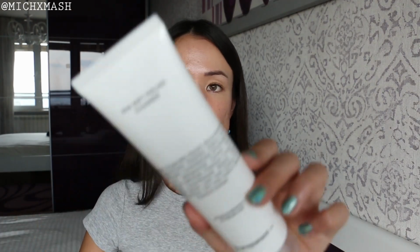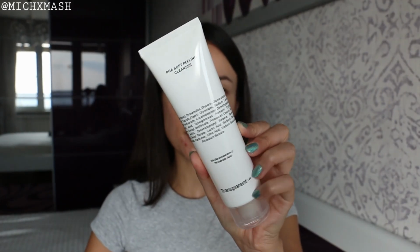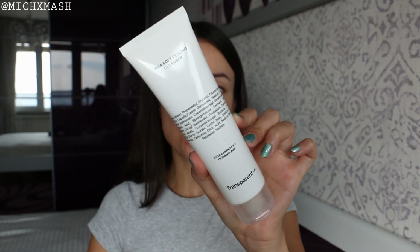3 are mostly for me, and then one's for my husband and one is shared with my husband. So let's get right into this haul. The first product is the Transparent Lab PHA Soft Peeling Cleanser. So this contains 5% gluconolactone and 1% salicylic acid at a pH of less than 4. So this is a chemical exfoliating cleanser.